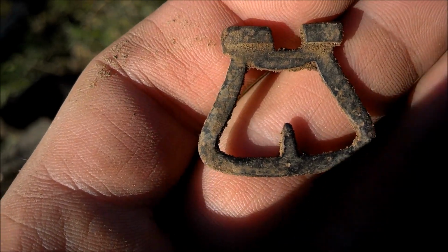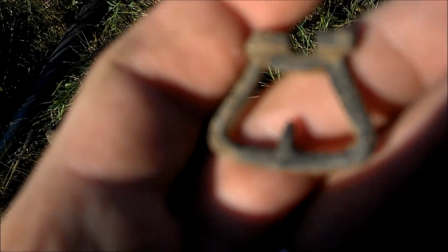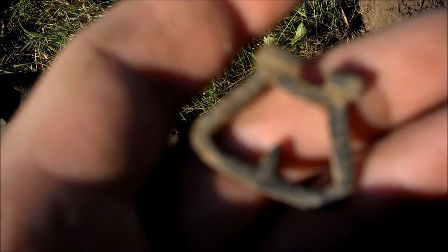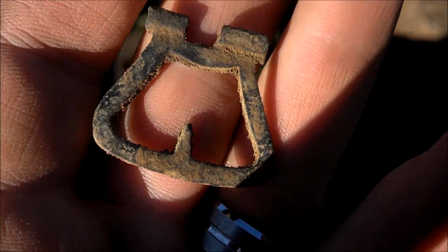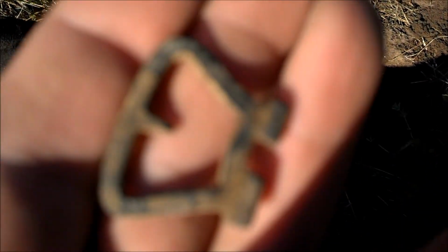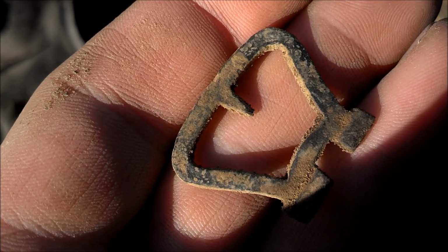Alright, got another pretty good find here. It appears to be some sort of Colonial buckle, maybe a piece to a shoe buckle or something. It's not a whole one, but that's a good find. That's what we like to find. Old Colonial buckles, buttons, whatever. It's the old stuff. Alright, we'll be back with more.